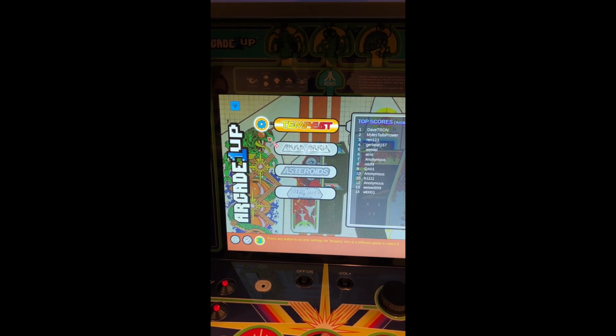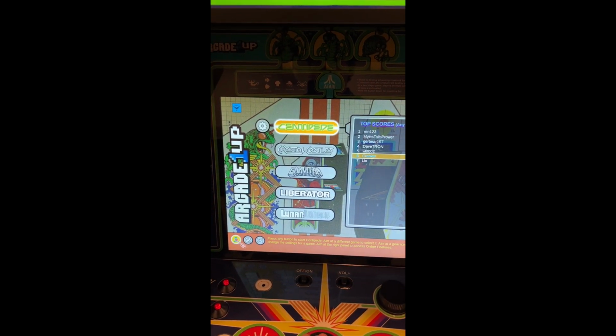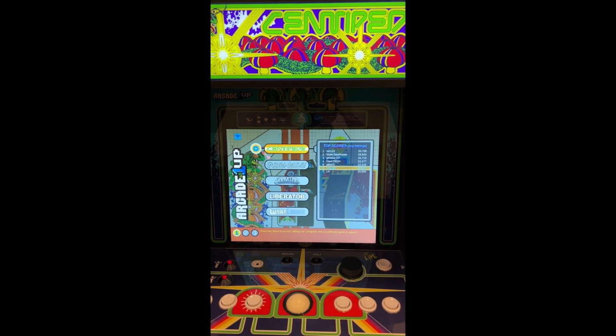All right, so you get the settings. I'm not going to show you all the settings. They're pretty much the same as on the Tempest cab. But you do have smoothing, which I don't remember if it was on the Tempest cab. So you have smoothing effects for all of them.